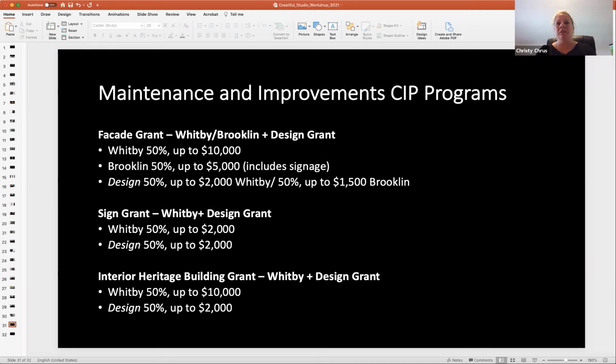In downtown Whitby, our council has put a little bit more energy into revitalizing our downtown Whitby area. So that's why some of the numbers are a little bit different. We upgraded that program 2 to 3 years ago. So there's been a pretty good uptake since then, but obviously we still have funds available.